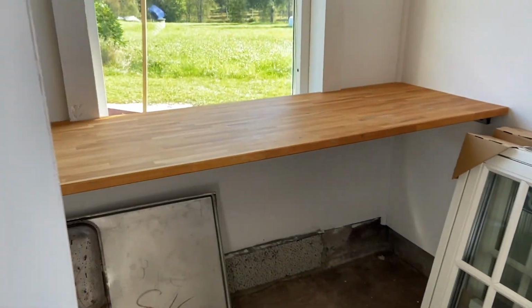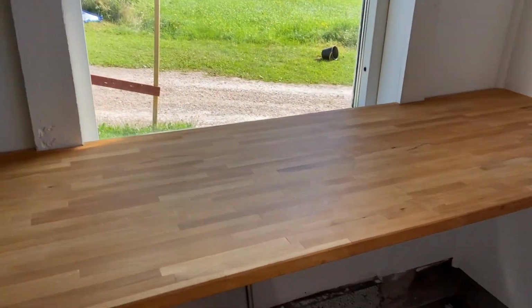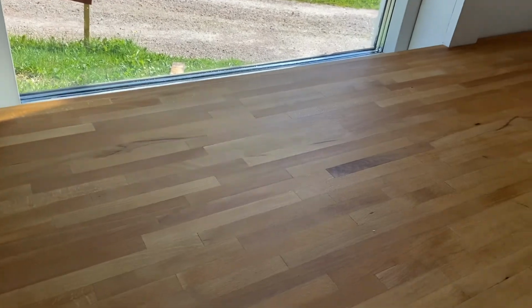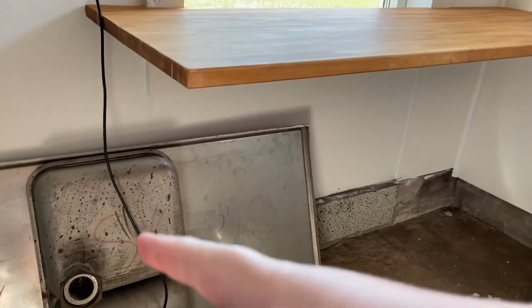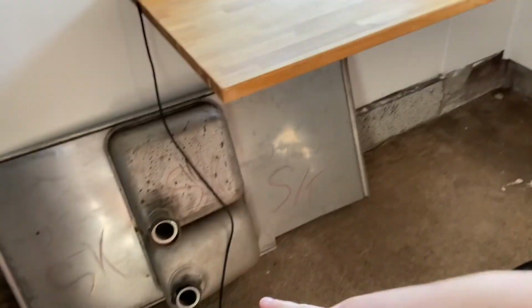Surprise, we have a workspace. Well, it's not actually done yet, so whoops, there's a puddle there. Okay, so we still need to secure it under here, and then the sink will be here.